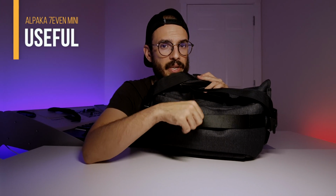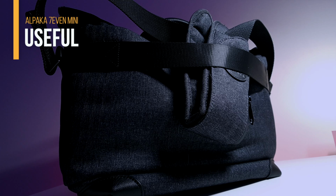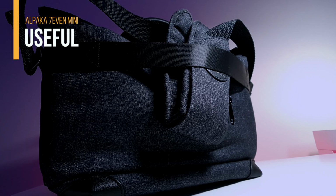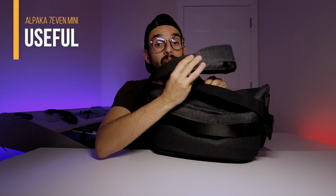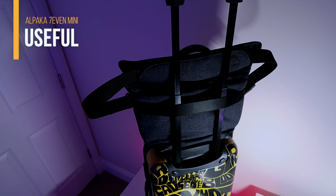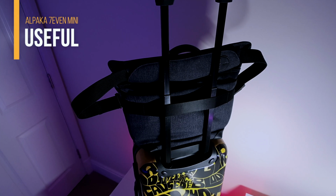Another thing that I found useful on this bag is the strap here. So basically, if you are not using the shoulder pad but you don't want to tie it up, you can put it in here and it will not go anywhere. Or also, if you are traveling and you have your trolley, you can put this on your trolley, and in that way you don't have to carry around this bag, so all the weight will be away from your bag.